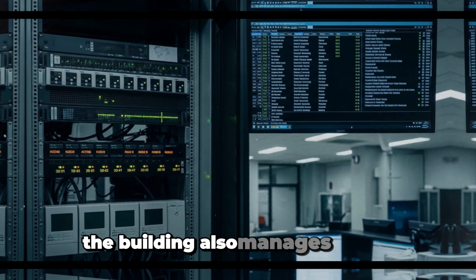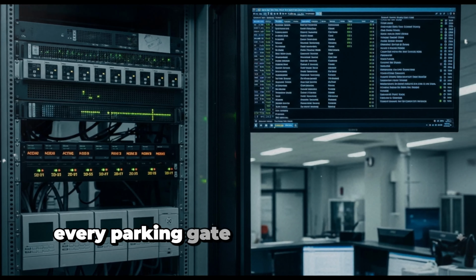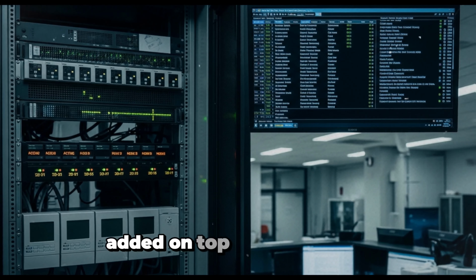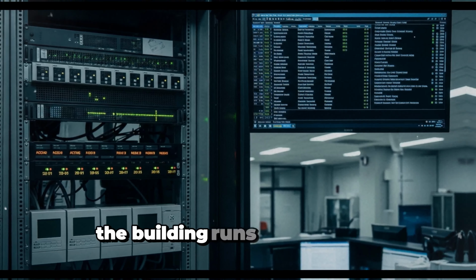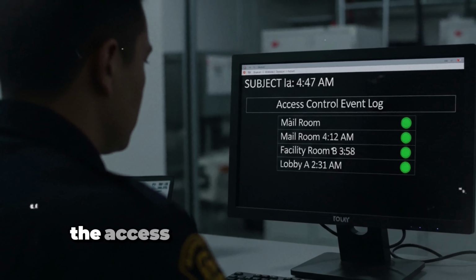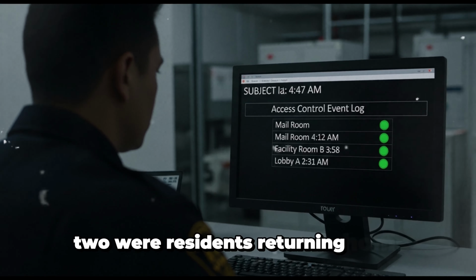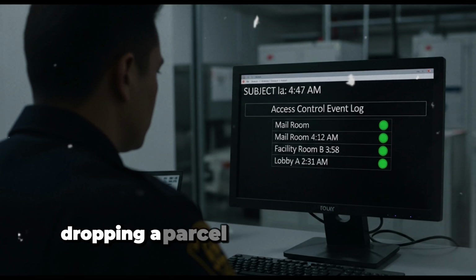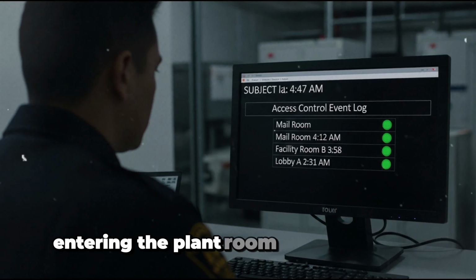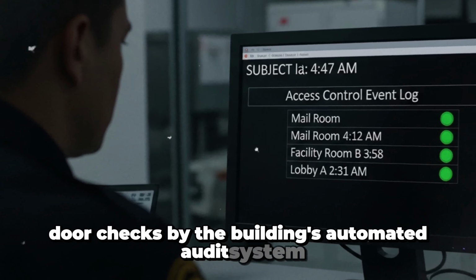The building also manages access, every door that requires a key card, every parking gate, every visitor access point. These are not security features added on top of the building. They are systems the building runs as part of its continuous operation. At 4:47 in the morning, the access log shows 11 door events since midnight. 2 were residents returning home. 1 was a courier dropping a parcel at the building post room. 1 was a maintenance technician entering the plant room. 7 were fire door checks by the building's automated audit system.